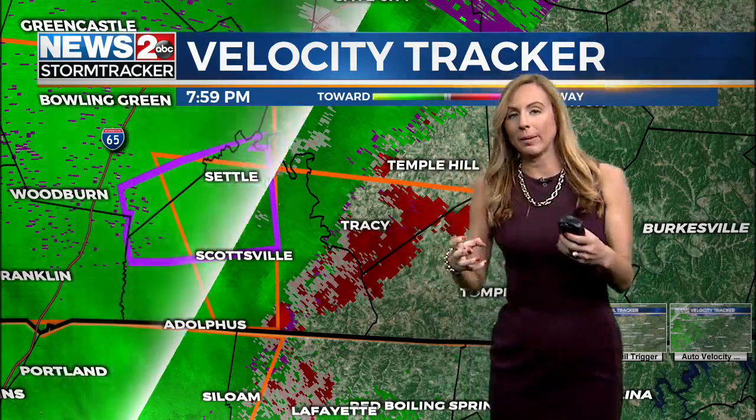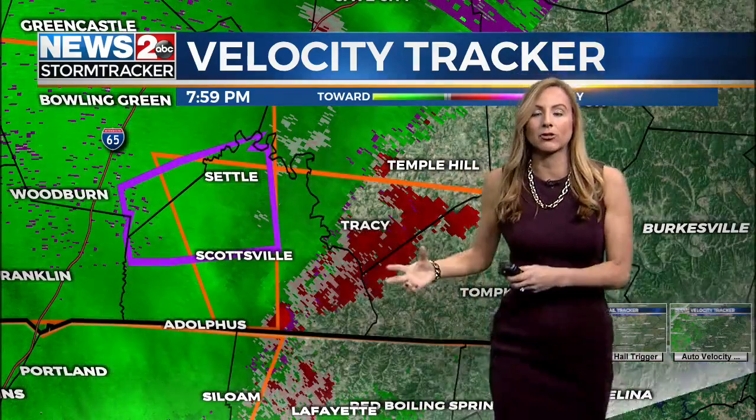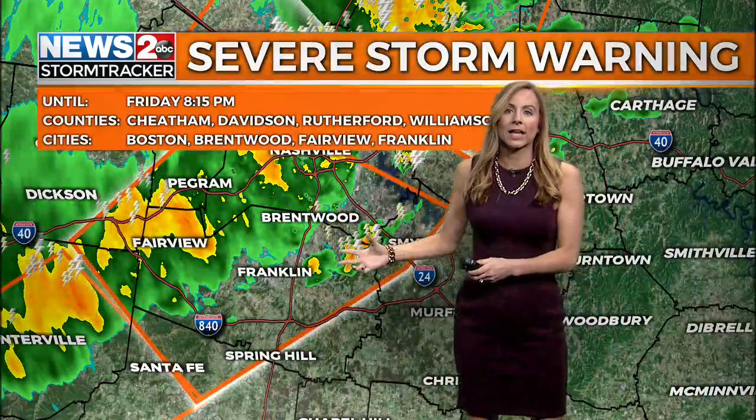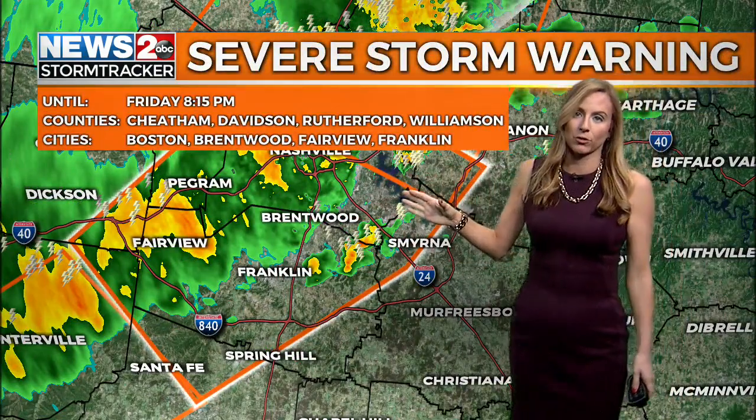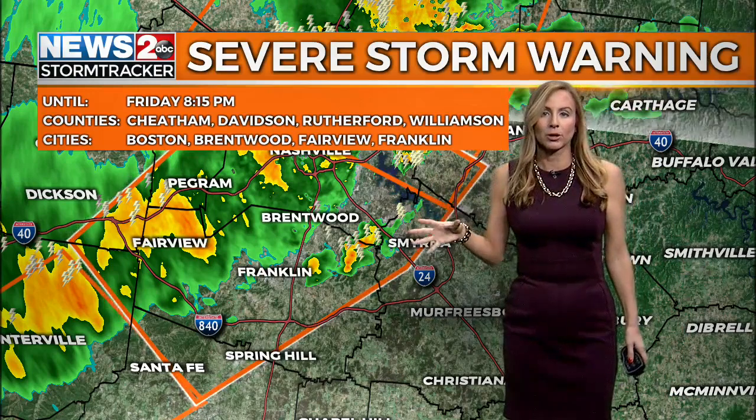They may strengthen, then they may weaken, then they may strengthen back up. So we're all watching all that in particular there. Now back down to where we were just at, I wanted to show you that new severe thunderstorm warning, which has been extended east for parts of Kentucky.